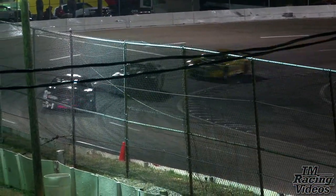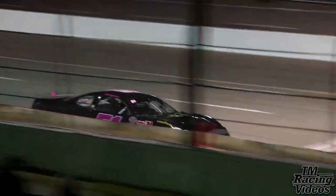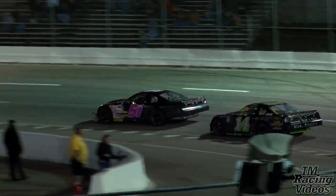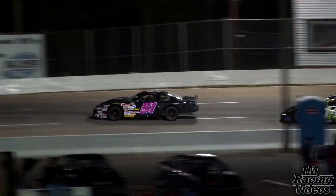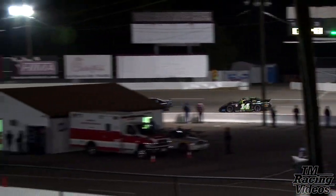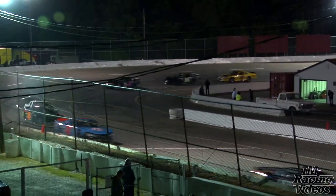Sonny Allen in the 20 machine, slow. He is off the pace. He's on the low side of the track and will be heading into the pits. It looks like something more of an issue with that 20 car of Sonny Allen as his crew is ready for him when he comes in. Get the car looked at and see what's going on with that ride.